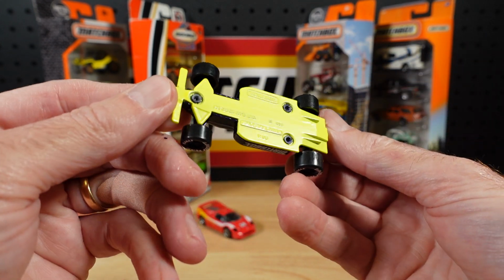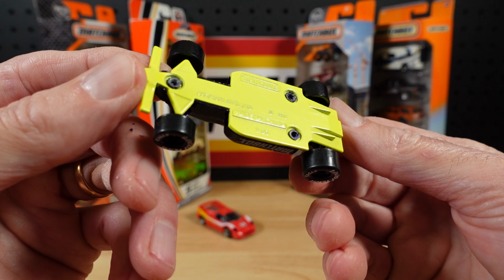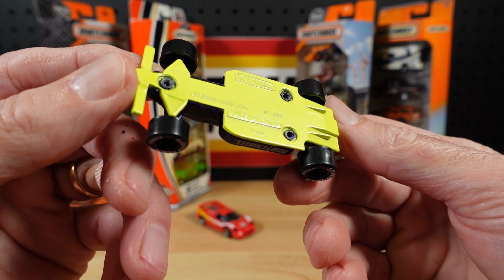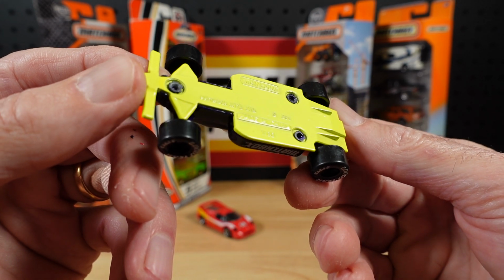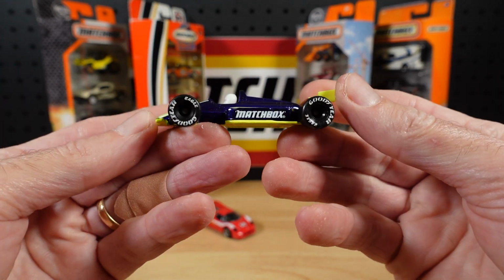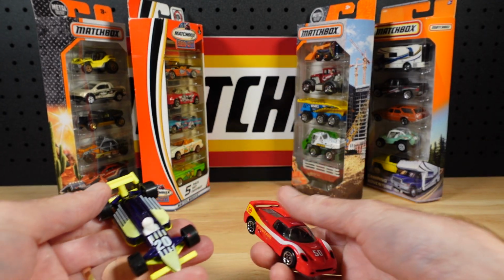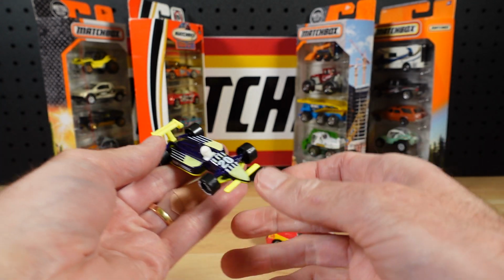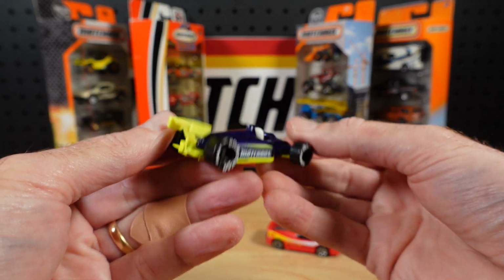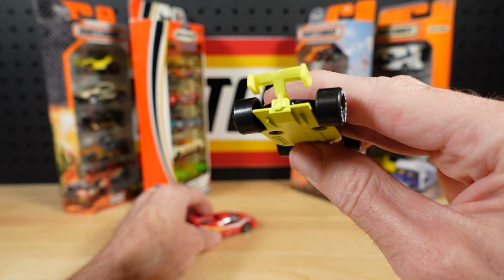The open wheel racer, what did they call this? Didn't call it much, didn't call it anything. But yeah, open racer. I'm liking the racing liveries, they look really good. Well done, Matchbox of 1997. It's even got a little, is that a parachute? Maybe not.